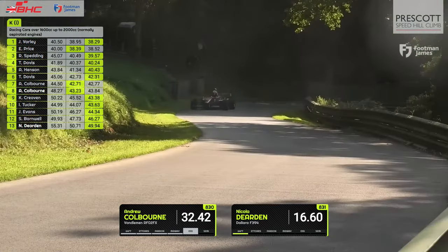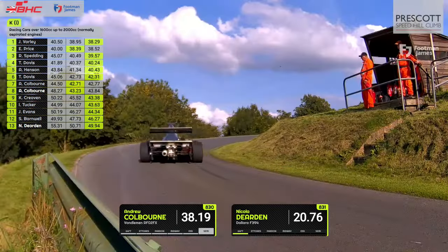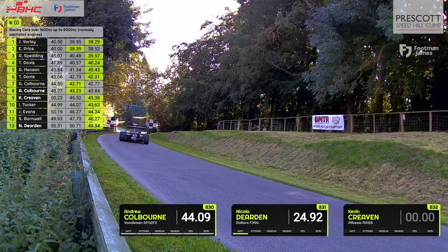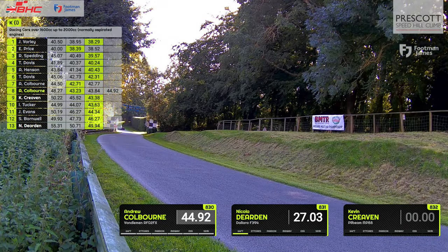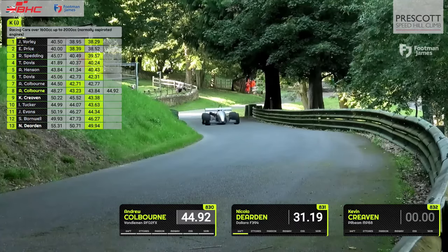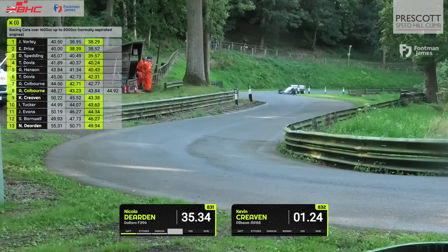Quickly followed by Nicola, taking advantage of that last practice run today under the sun. A beautiful car. This was a Dallara chassis with an F3 chassis, running a 2-litre engine at the back of that car. Just leaving the line is Kevin Creven in the Pilbeam MP88, ex-Mike Tregoning.